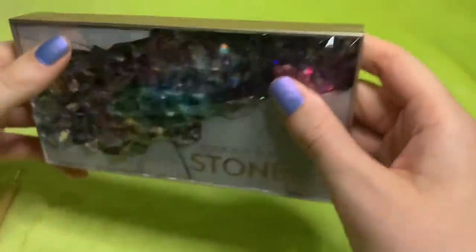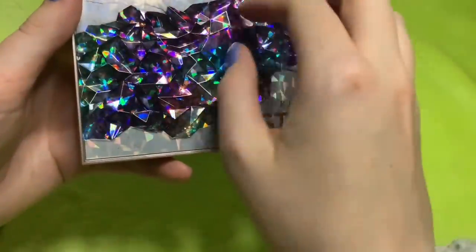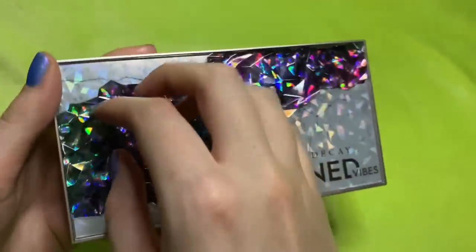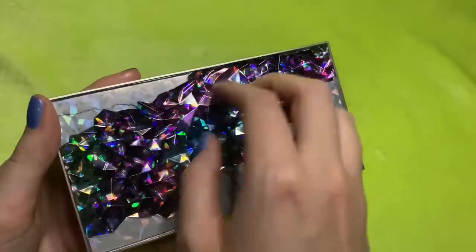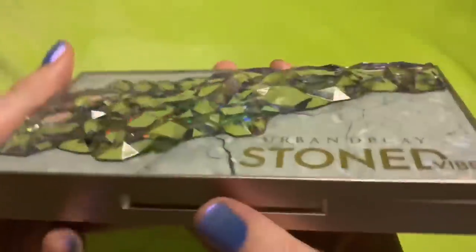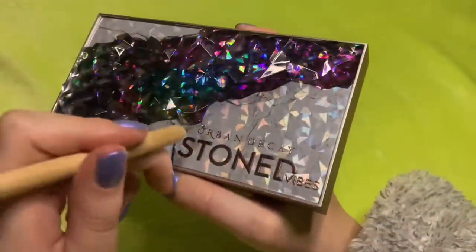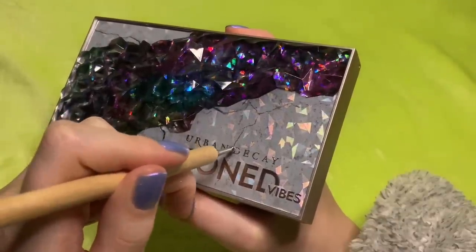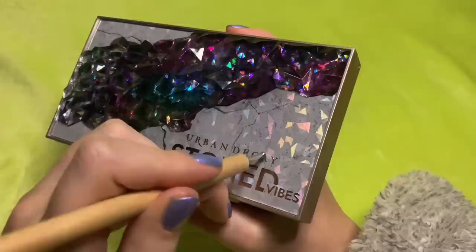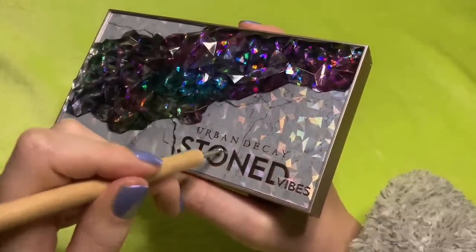Is one of my more recent palettes. I mean, I got it a while ago, but in the scheme of my palette purchasing, this is the, I mean, look at the packaging. This is the Urban Decay Stone.